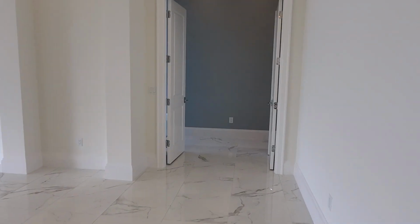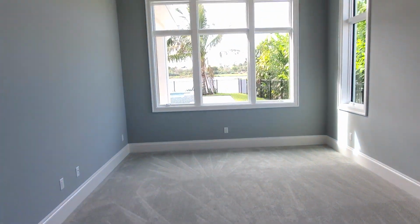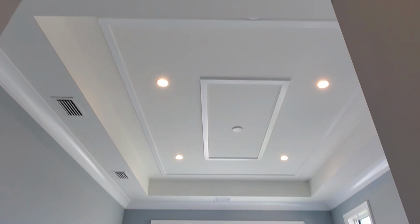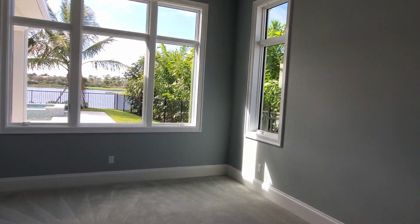Right off the great room is the master suite. On the left side, you have your sleeping area here. Notice again the huge windows, the recessed tray ceiling with the lighting. Huge windows, plenty of light in this home.